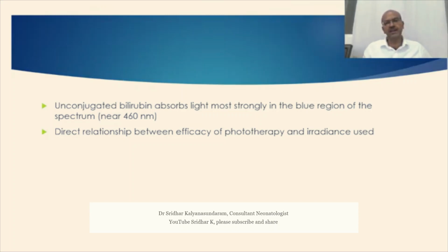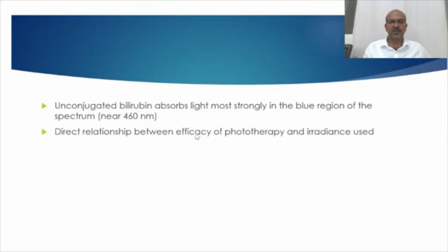And the white light phototherapy was the one that was introduced in the beginning, and then they discovered the efficacy was more with blue light, and the 460 nanometer was picked up. So there is a direct relationship between efficacy of phototherapy and the irradiance used.